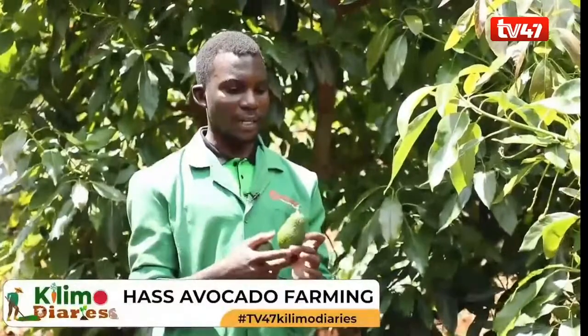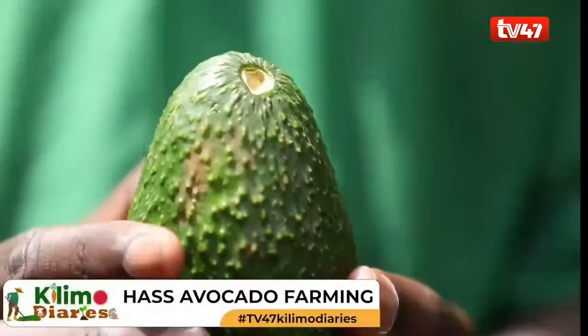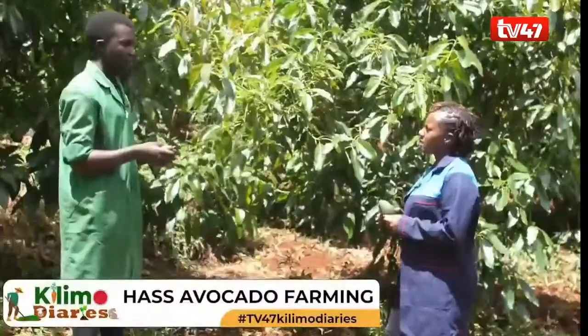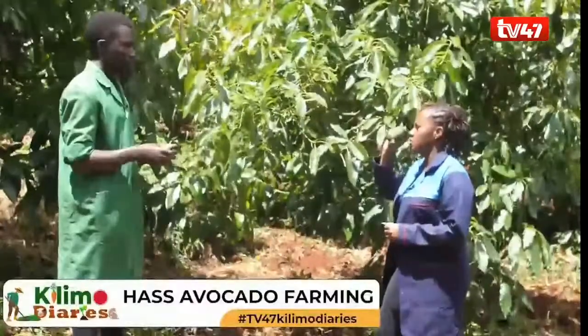So I usually recommend the stalk, because if you happen to harvest it without the stalk, you're bound to damage it at this point. And the moment you injure it at this point, it's bound to spoil. Rot, yeah. But now when it's on the tree itself, how do we know the Hass is ready to be harvested?